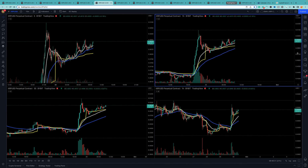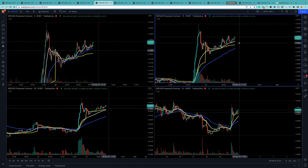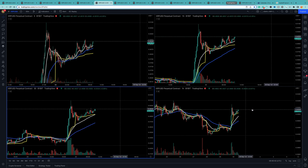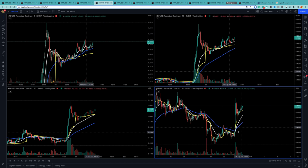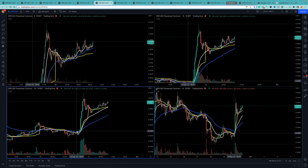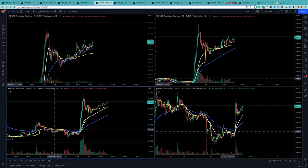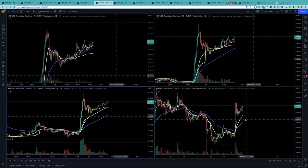On the 15 it's the same. See, it's lifting here. The 15 is top right, bottom left is the half hour, and bottom right is the hour. So you can see now this pump yesterday, if you look at the half hour, bottom left, the half hour had crossed over, and then this just snapped it up, crossed it over, and the hour, you can see, it just snapped it up.